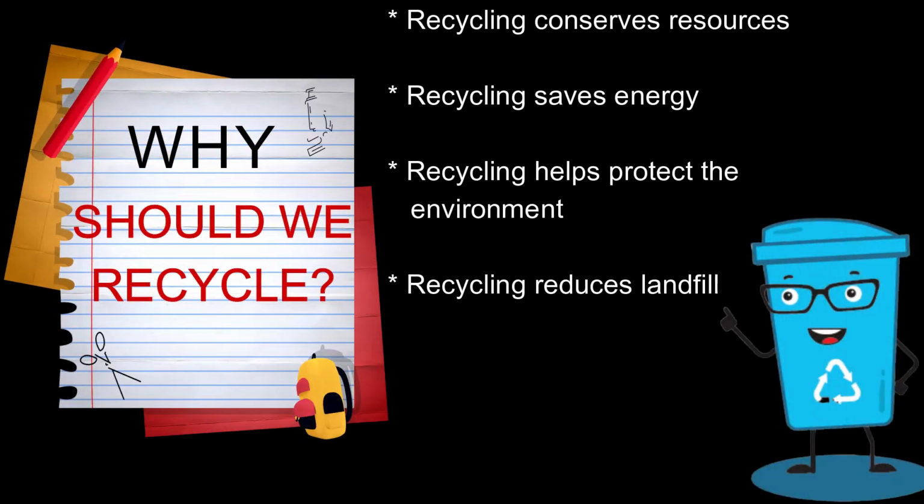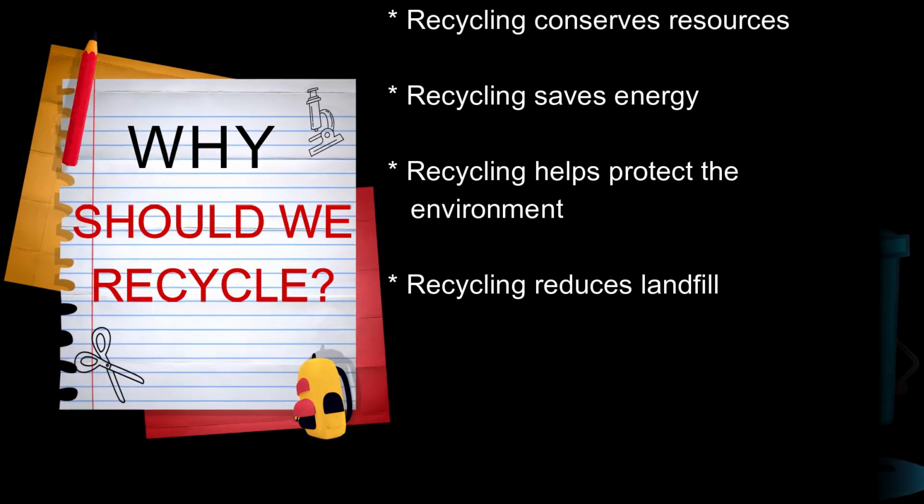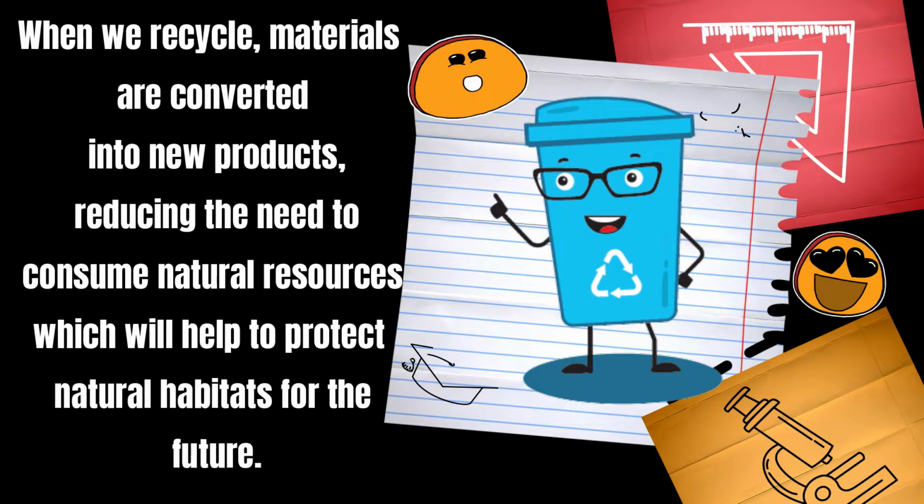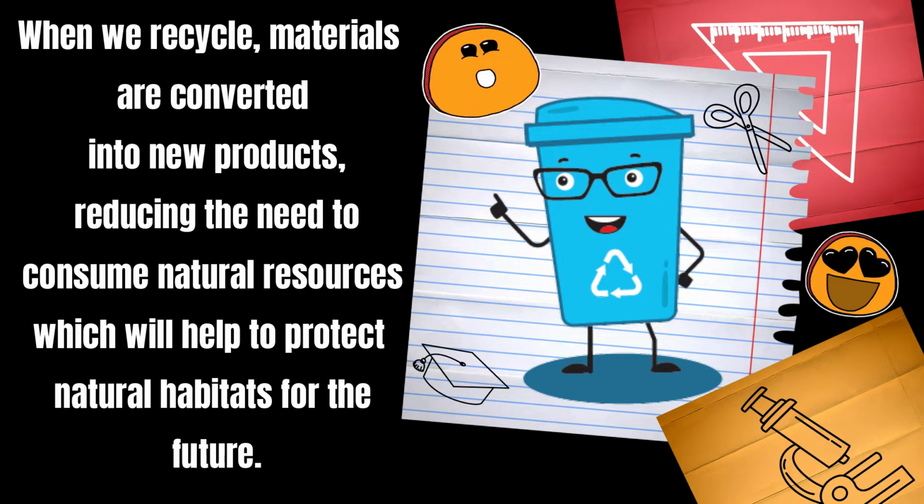Reasons: recycling conserves resources, recycling saves energy, recycling helps protect the environment, and recycling reduces landfill. When we recycle, materials are converted into new products, reducing the need to consume natural resources, which will help to protect natural habitats for the future.